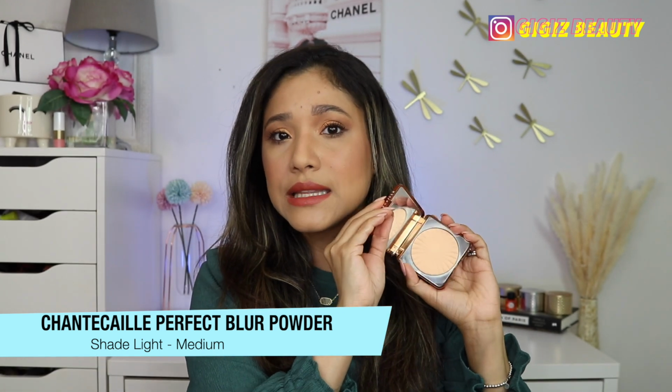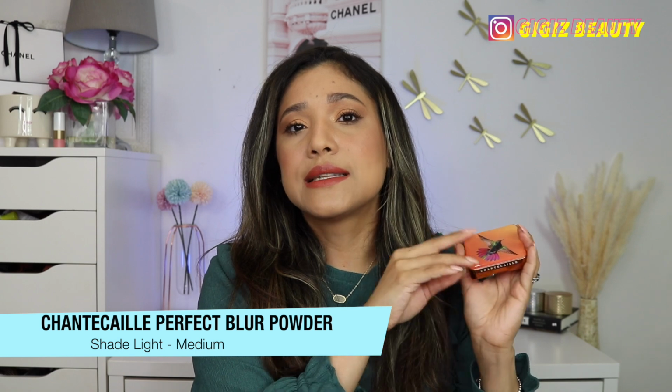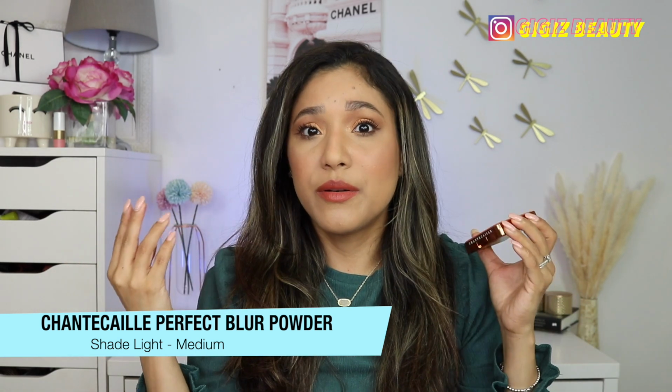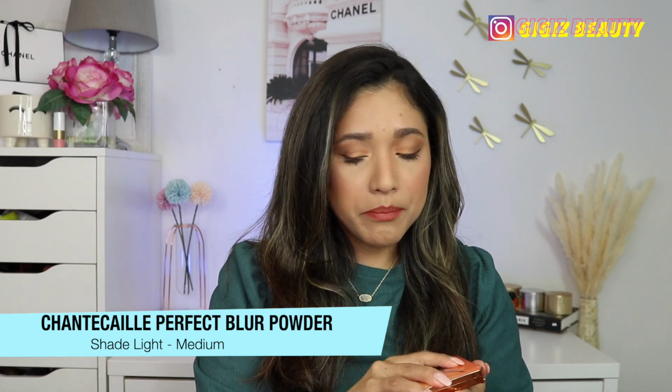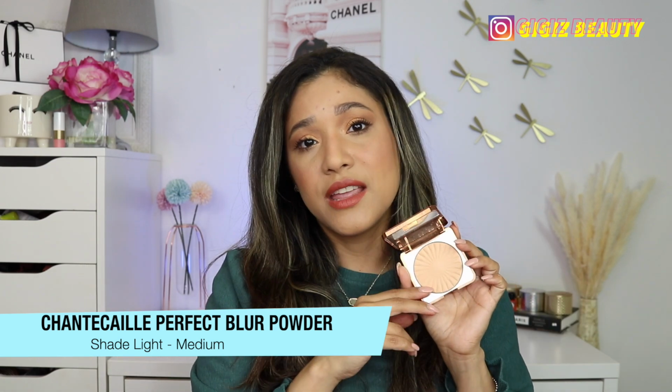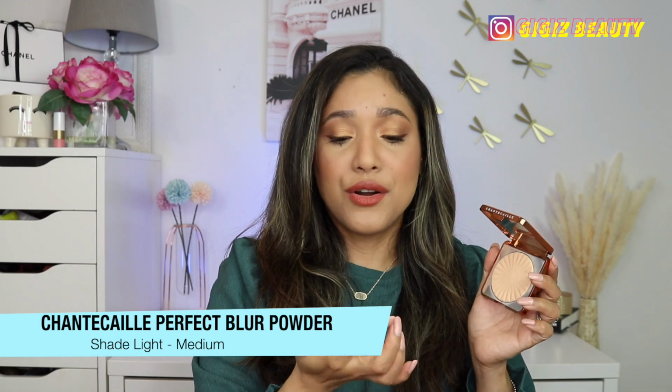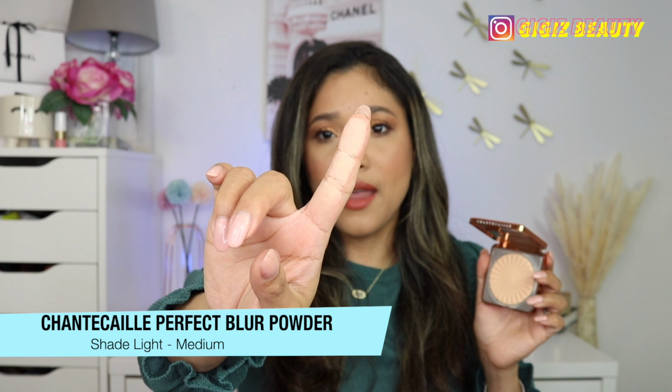They released this light, and then they released the medium deep, which I haven't tried. That one could be a little bit of a bronzer for someone like me, but this is a beautiful powder. I love it. I think it lasts so much. This powder is just so pressed in there that it just lasts a ton. Anyways, I did want to mention it again. I've been using it ever since I knew it was coming back, and now I can use it freely.